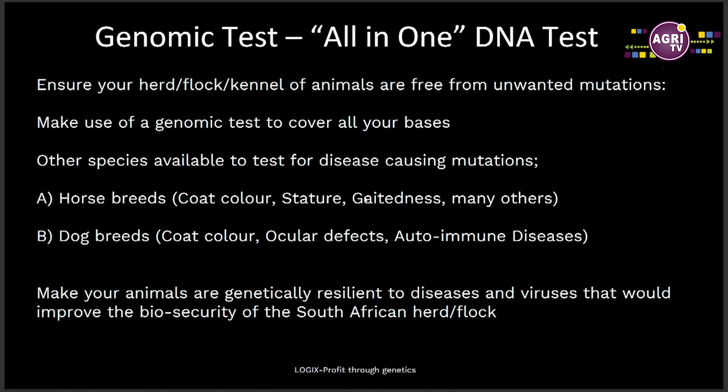Recent research has actually shown that you can do a genomic test to detect aneuploidy or polyploidy within the animal. That means, does it carry only one chromosome instead of the normal 2 sets, or potentially more sets of chromosomes? Those can be done through copy number variants using a genomic test. So you don't need to do a karyotype anymore. You just do a genomic test.